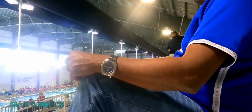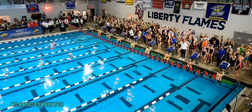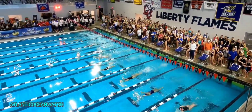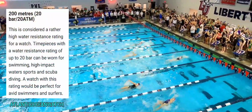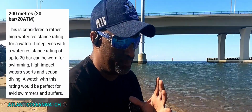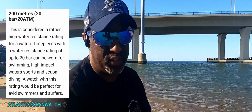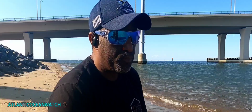For swimming and snorkeling, I guess you could use it for light diving, because if you're snorkeling, you're probably going to go under for a little bit. So I'd say light diving. 200 meters, 20 bar, 20 ATM. When you get to this point, you're pretty much at a watch that's actually a professional dive watch. You can use it for all kinds of water sports. You can use it for diving and so forth.